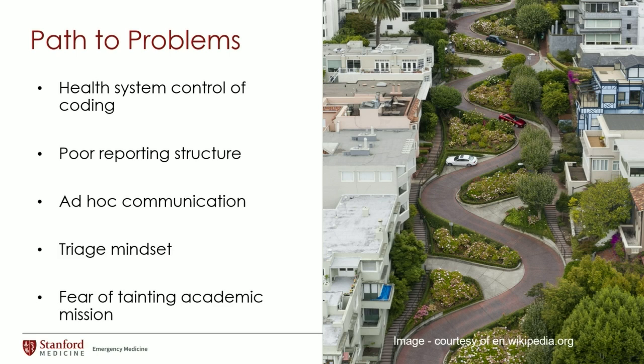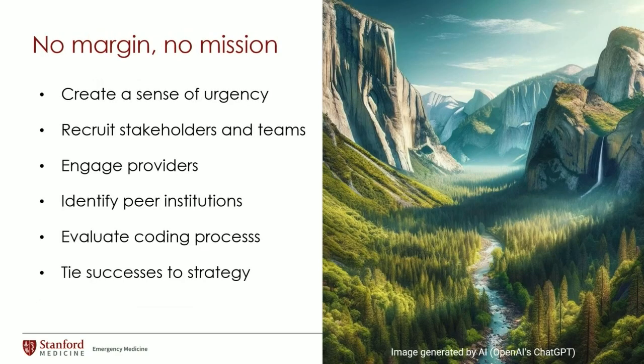And lastly, fear of tainting that academic mission, right? You're never going to go in front of a bunch of academics, and I'll even add all emergency physicians and care providers, and convince them that the most important thing is making money. They would have chosen a different specialty if that's the case, right? They care about their mission. So when you talk about money over and over again, you talk about coding and this and that, there's this idea that you're going to taint your academic mission. So with that, what's the approach we took?